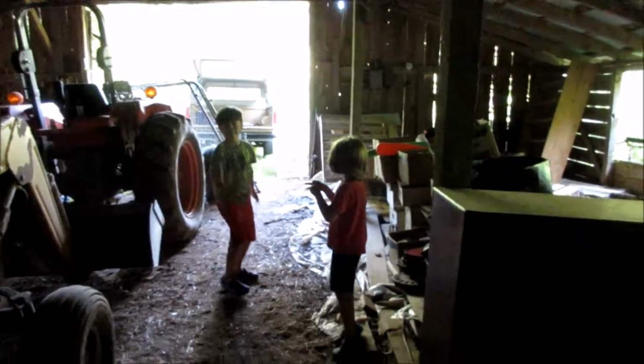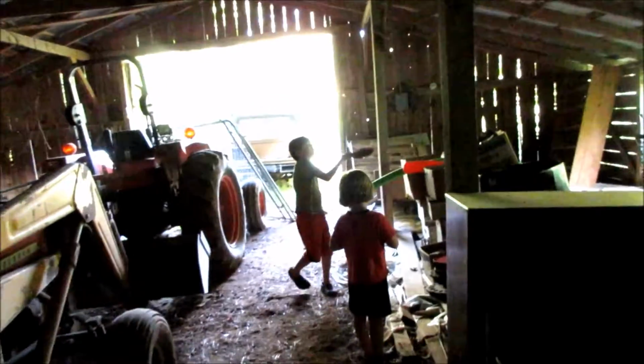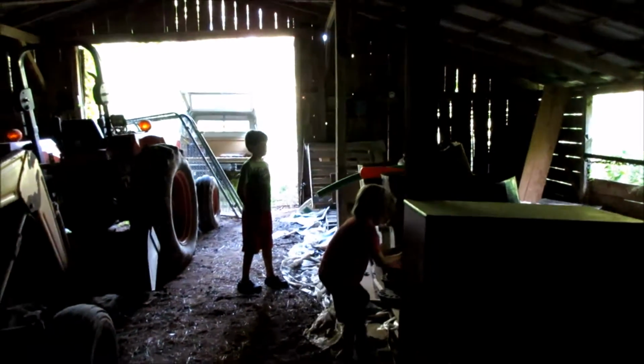Nothing like playing in a chicken house with junk, is there? I'm playing with a ping pong paddle and a ping pong ball. Don't you go over there and get that. I lost my ping pong ball. Well, there's probably more. What are you doing? Do you see it? If it comes after me, I'm going to run. I don't know what that is.